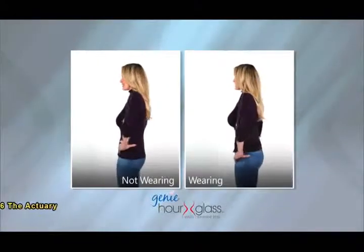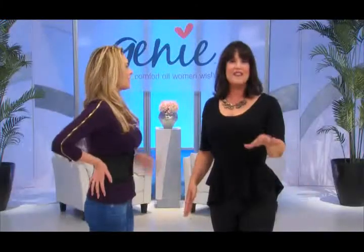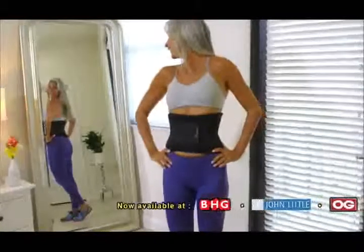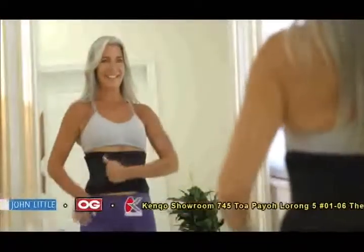That is easy. And I should also mention that unlike a lot of shapewear, the Genie Hourglass is made for comfort, like everything from Genie. It's totally adjustable for comfort so that you can loosen it for flexibility if you need to, or you can tighten it to define your curves even more.